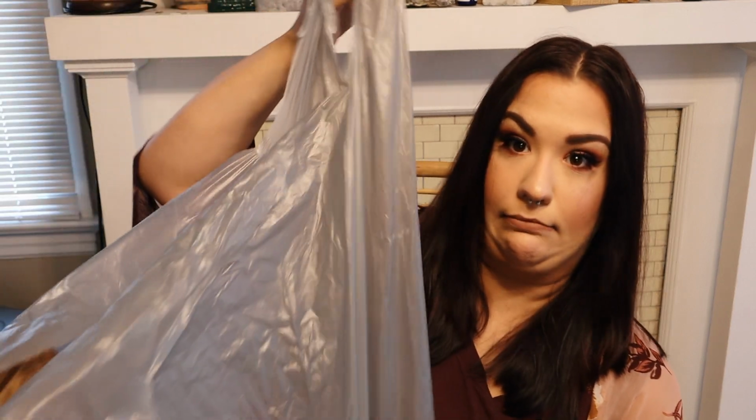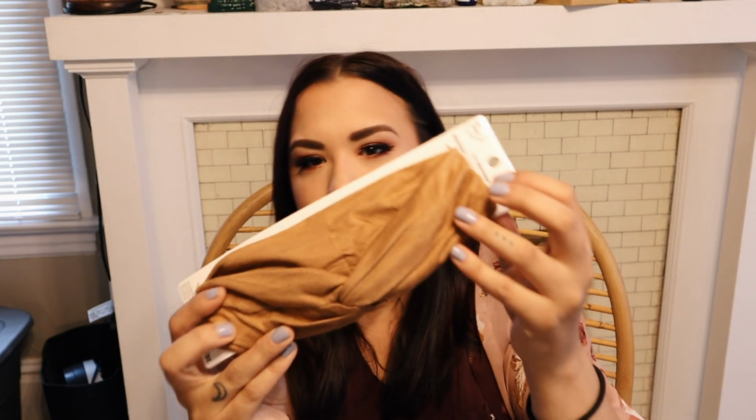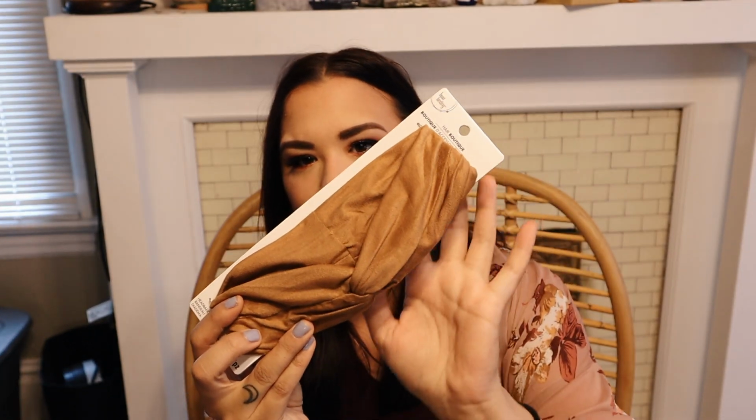So moving on. Well, we'll go back to Michael's. This is really heavy. So I didn't buy that many things from Michael's. I bought this really cute suede headband though. It's in like a camel color, and this is gonna look so cute in fall.